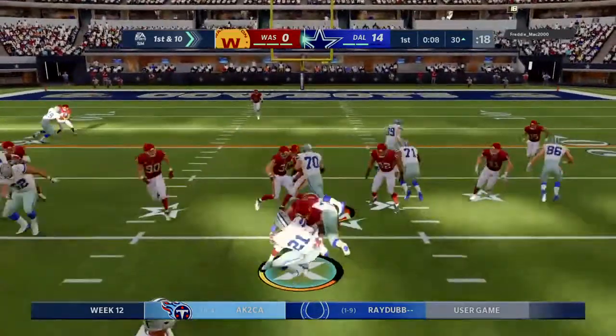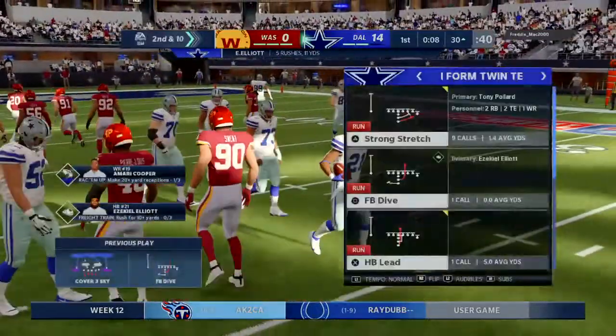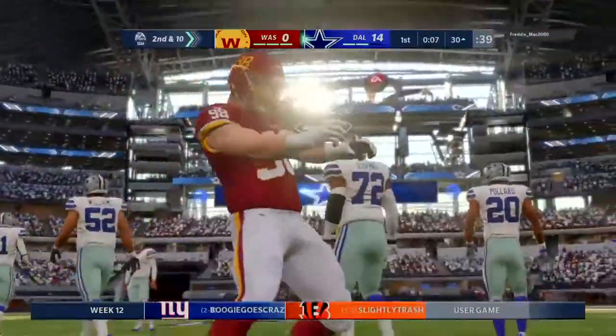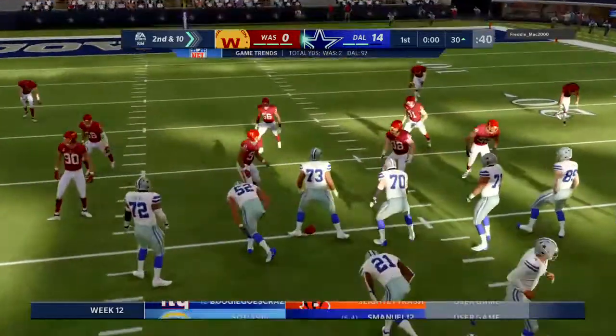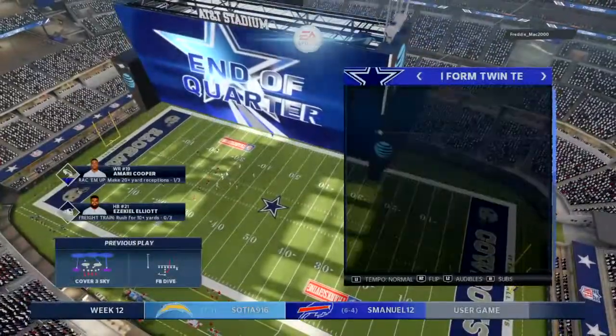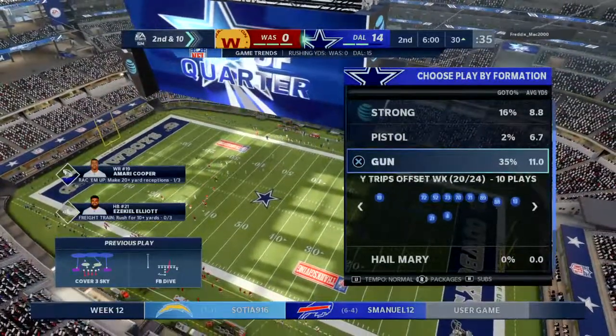They'll run with Elliott. And he is met at the line of scrimmage, and he goes down right there. Calling no gain on the play, and it'll be 2nd down. No gain on the play. 14-0 the score. This is the NFL on EA Sports.